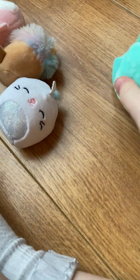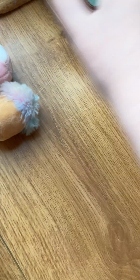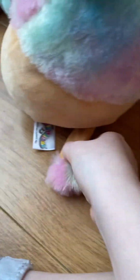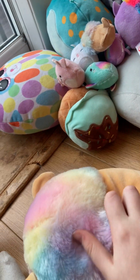And then we've got my Squishmallows. So we've got mini ones. Let's go to my minis. Okay, I've got three unicorn cats. One, two, three. Then I've got this axolotl and this lion, and keeping this lion here because I've got his daddy as well. So he's big. He's got his little tail. He's one of the normal size ones, and got the rainbow fur. It's really pretty.